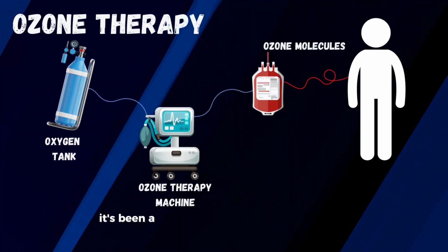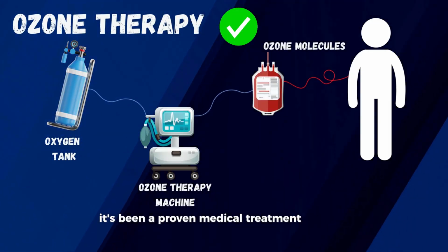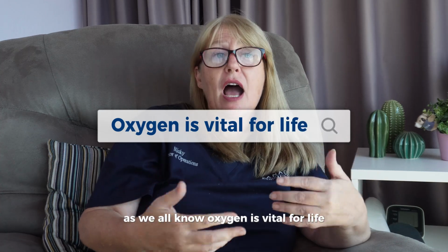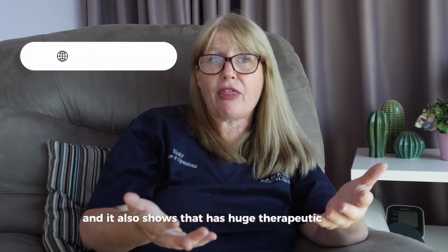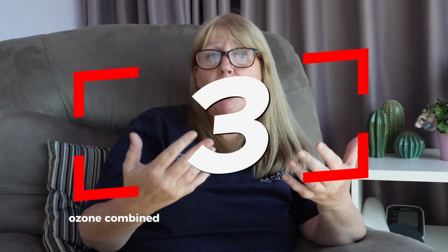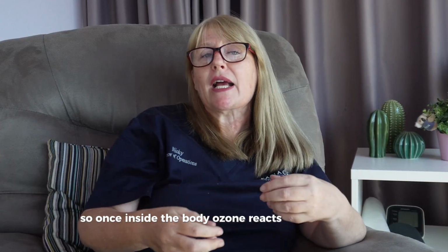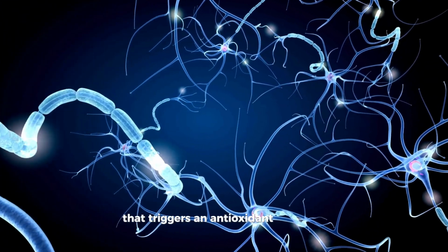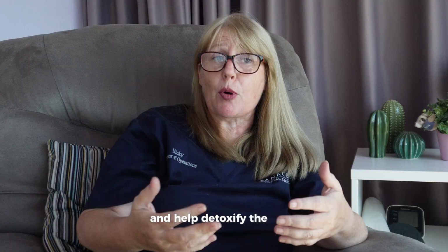Ozone therapy has been a proven medical treatment for over 50 years, and it effectively addresses a range of chronic and autoimmune health conditions. As we all know, oxygen is vital for life, and ozone is an alternative form of oxygen that also has huge therapeutic powers. Unlike the 2 oxygen molecules in the air that we're currently breathing, ozone is composed of 3 oxygen atoms, and this is called O3. Once inside the body, ozone reacts at a cellular level, producing a chemical reaction that triggers an antioxidant response and helps detoxify the body.